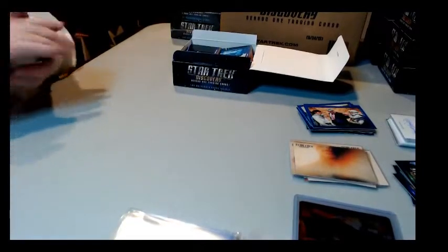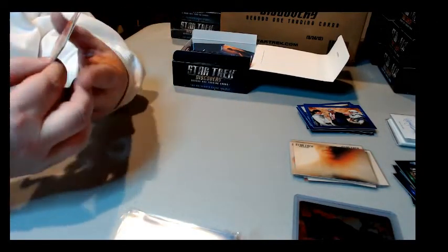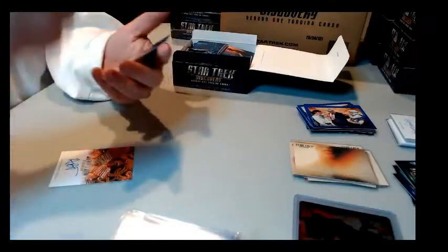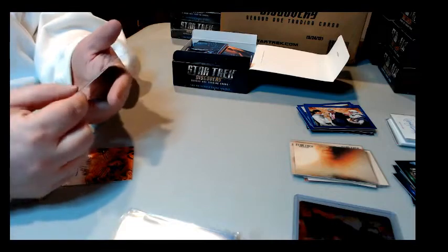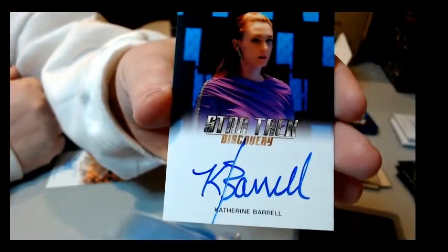All right, let's see how we did here. David Benjamin Tomlinson. And who's this? Catherine Barrell. That's an interesting B that she does there. That's a huge strike for the back of the B.